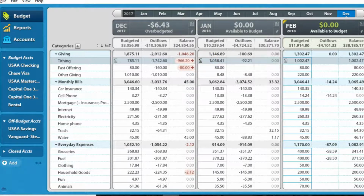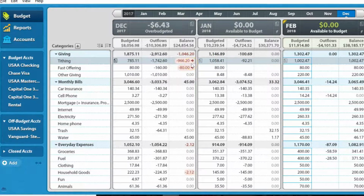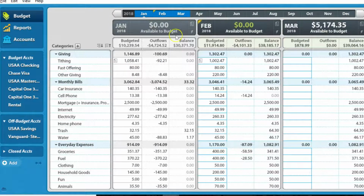We made a little bit more money than we were expecting, so we did pay a little bit more tithing, but you can see that they zero out here. So it's a little bit funny that it looks like I spent it before I budgeted it. Well, because I did, but since we live on last month's income, I knew that money was there, so we just did that for tax reasons.